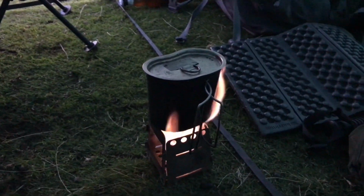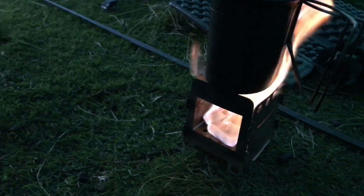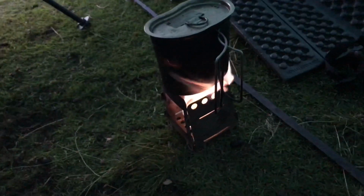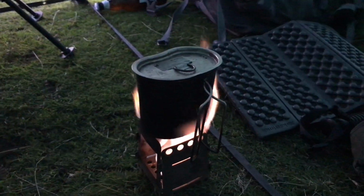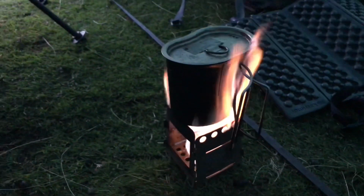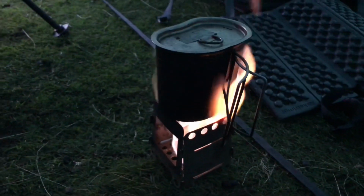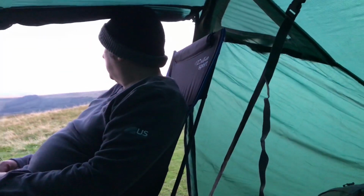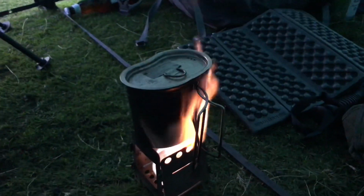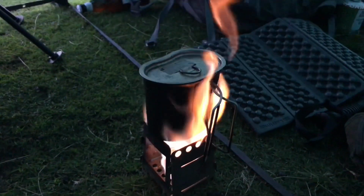Dinner's on cooking. Got my little solid fuel stove, trying to save a bit of weight rather than bringing a big gas bottle and everything. Not actually used it with solid fuel before. I've used it with twigs as a twig stove. It works really well, so it'll be interesting to see how well it does. And got Super Noodles for dinner. I think Rob's got some pot noodles she's going to cook in a little bit. I'm absolutely starving, so I cannot wait for this water to boil. Get some dinner, have a nice hot chocolate, and then spark out to bed.